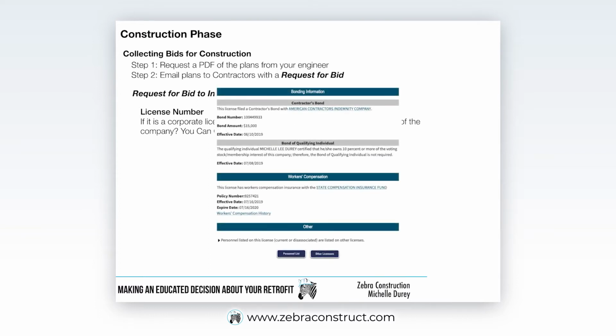A bond is going to protect you, so if they run out of money to finish your project, that bond is for you and your protection. Bond of a qualifying individual. So I'm the qualifying individual on our license. It means that I'm the licensed contractor that has the experience, that took the test, and am supporting our license.